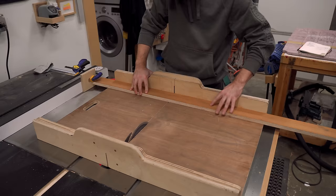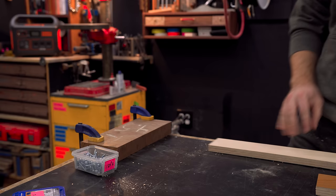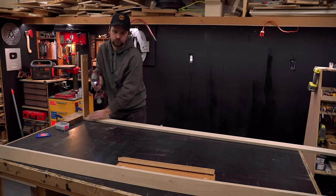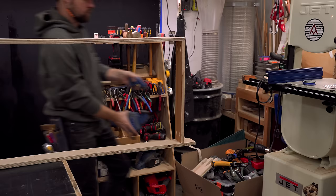So I'm starting the project off by building a simple toe kick. This is the sort of thing that you would build for kitchen cabinets. And this will allow me to level on the floor first and then build everything up off of a level surface, as opposed to trying to build perfectly level cabinets to these floors. The nice thing about this is that if I ever move shops, the only thing that I would have to rebuild is this toe kick, and then the rest of the cabinets can travel with me.